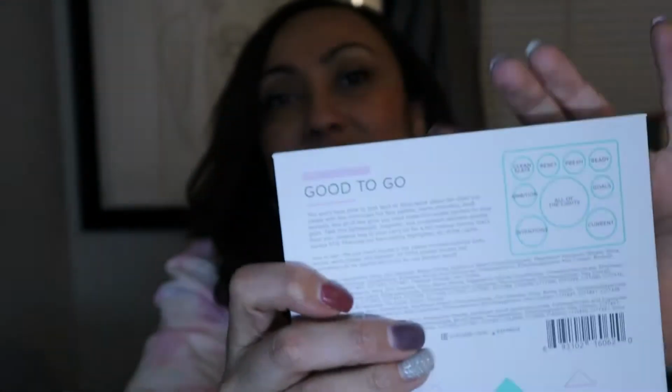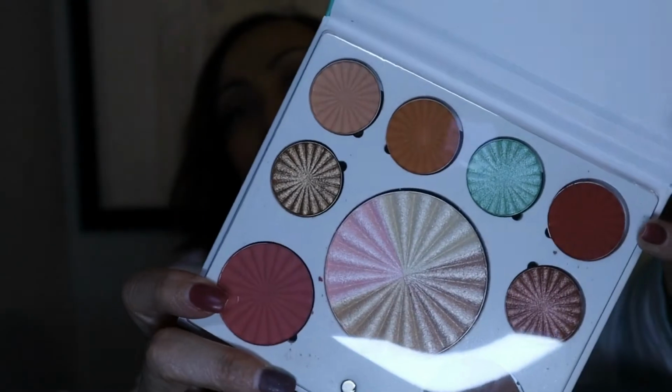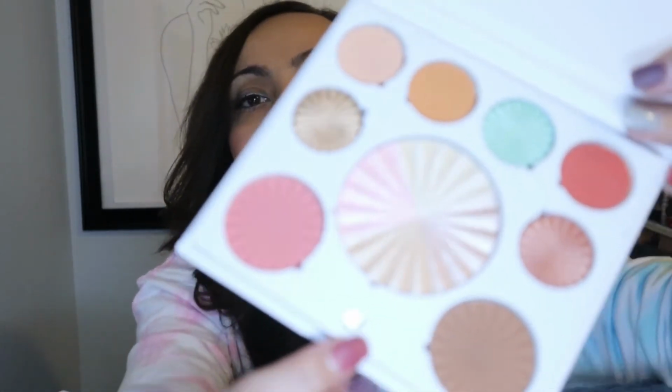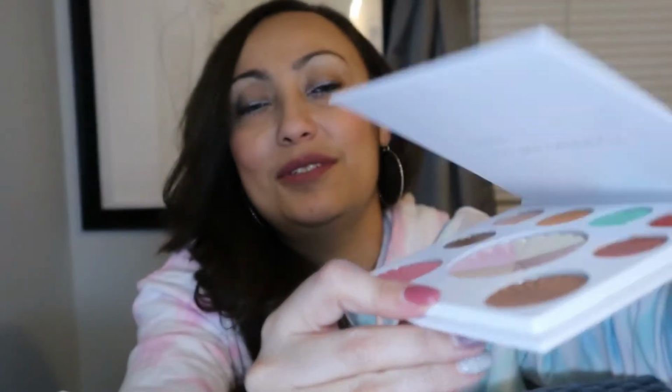All right, now this is something I'm super excited about, is the Ofra. I think it's a face palette. It's called Good to Go. Of course, I know everyone has seen this, but I haven't seen it up close and personal. Like, let's get personal. This is the Good to Go. Oh yeah, it's so gorgeous. And I love this. It says, smile, you're beautiful. I love inspirational things like this. And look how gorgeous this palette is. Oh my goodness. Look how nice their case is. It's all fancy. And then it has like this little squishy sponge thing around here. It has this nice little magnet to close it up.